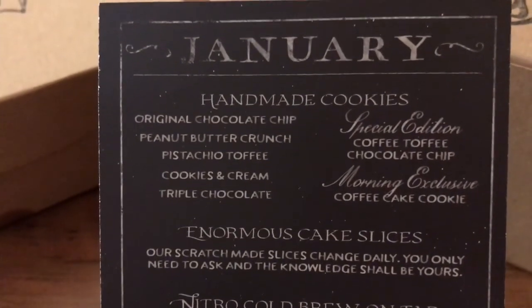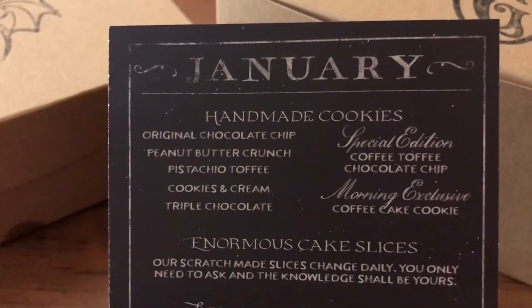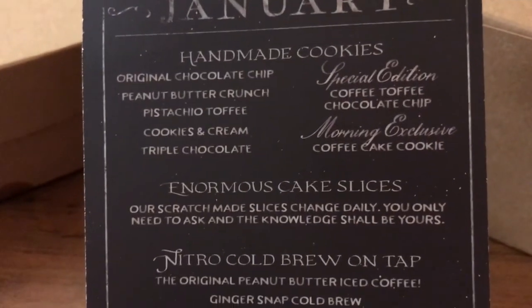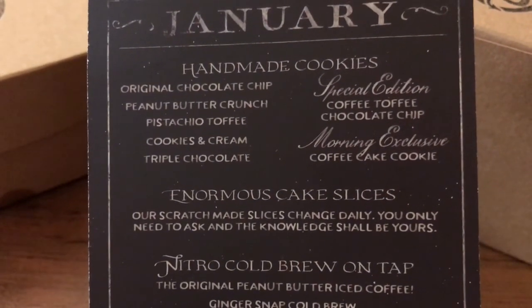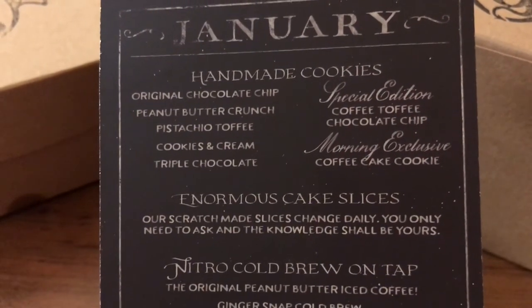So we went with the original chocolate chip cookie, the cookies and cream cookie, and the triple chocolate. And then we also decided to try one of the cake slices. It's the double frosted red velvet. So we're just going to show that to you guys here.